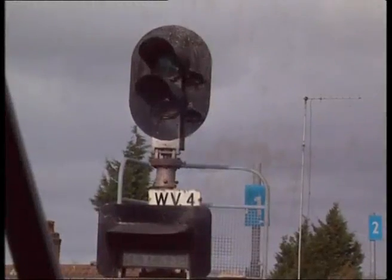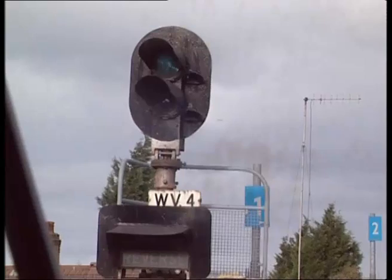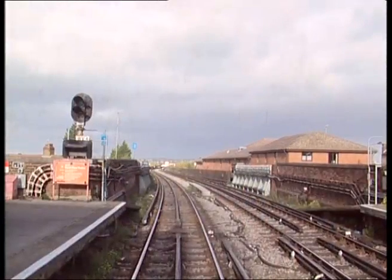The station starter is WV4. If the reverse is illuminated on the box below, this informs drivers that this train is being reversed via wrong road starter WV22.